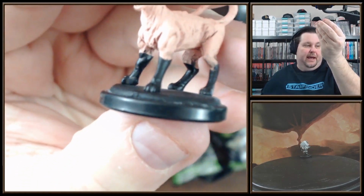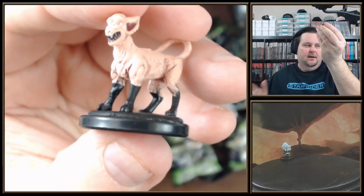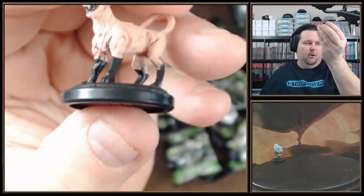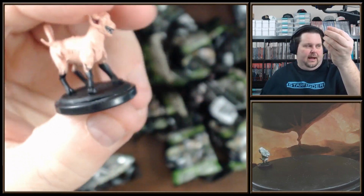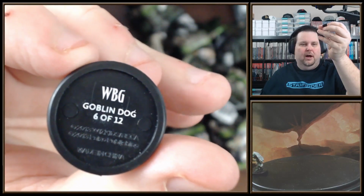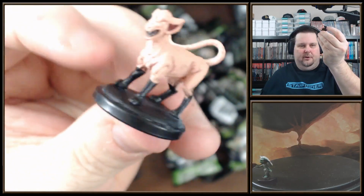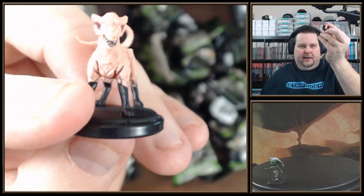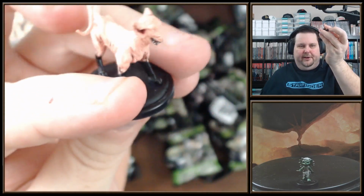So there you go. And by the way, Rita Big Bad was a rare mini. There's a total of 6 commons and 6 rares, and the Goblin Dog, which is here, is 6 of 12. Miniatures 1 through 6 are commons. So I would like to definitely get a couple of these Goblin Dogs, that's for sure. Definitely a good looking dog.